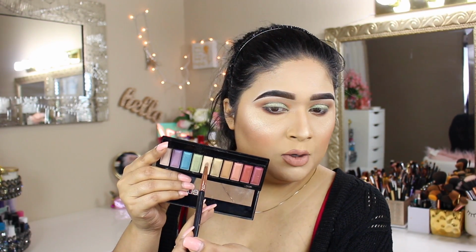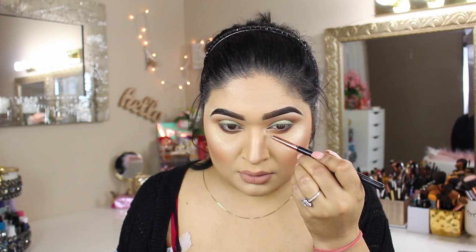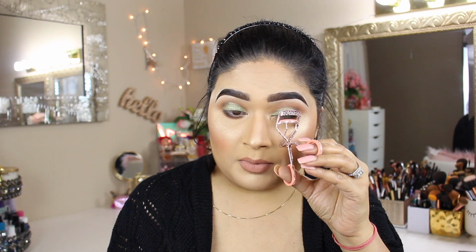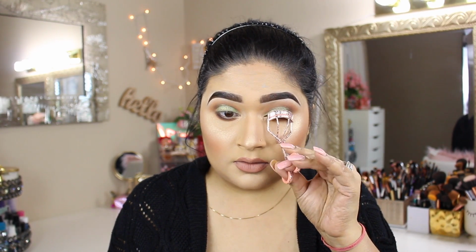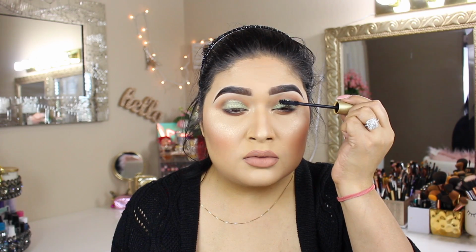Taking my Palladio palette and taking this shade right over here. I'm going to apply that. Curl my lashes. What I'm using today is the Stella Cosmetics Huge Extreme Lash Mascara. Because this is a day glam, I'm just going to go with a natural lash. This one right here is by Ardell Demi Wispies, and I'm going to apply them, and I'll be right back.